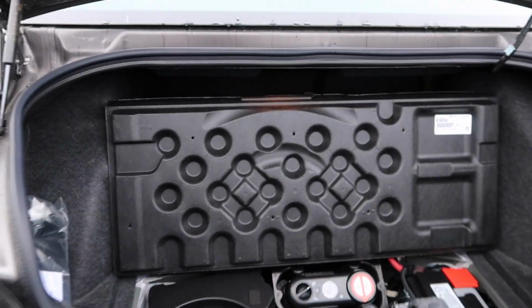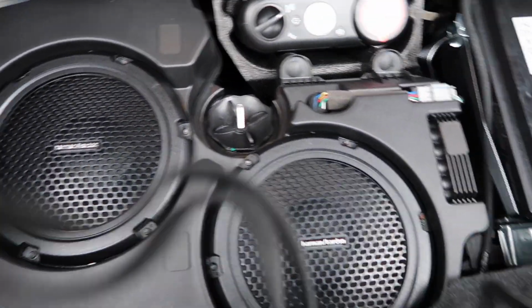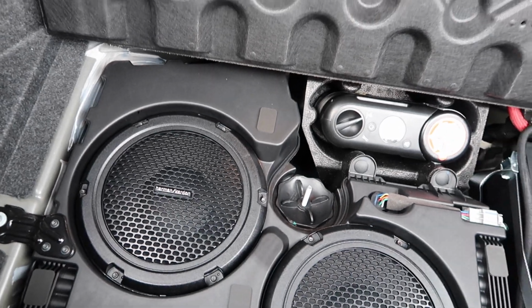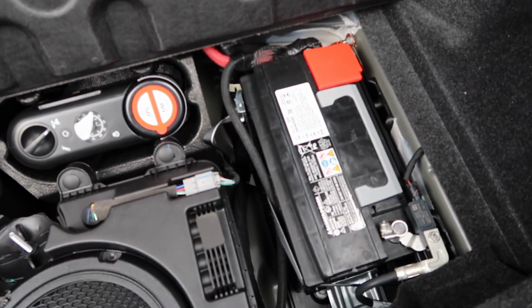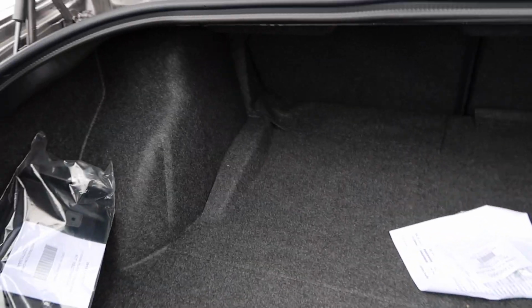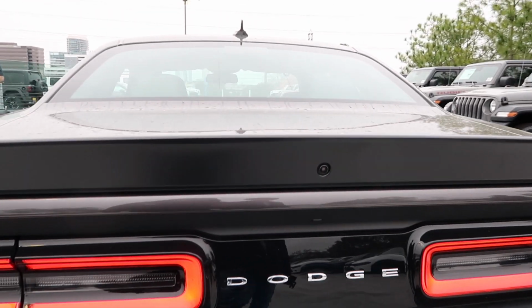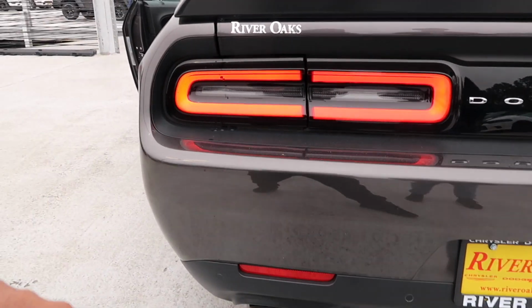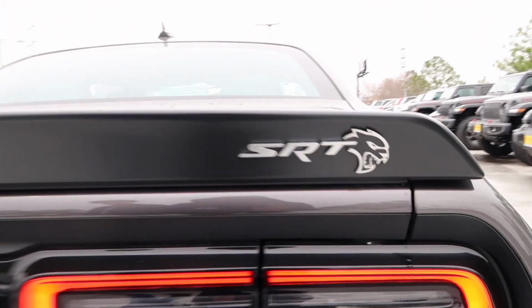Look, we're gonna start off in the trunk, and I never knew that they had a sound system like this. The Harman Kardon, my bad. My string keeps getting in the way. Also, it has an air pump and another battery under the little hood protector. If you ever get put in the trunk of a Dodge, this is what gets you out of here. Also, backup camera, very important. Parking sensors down there, also very important. And there you go, SRT.